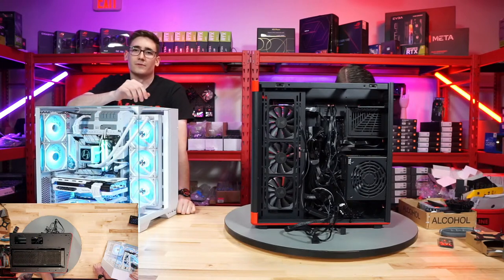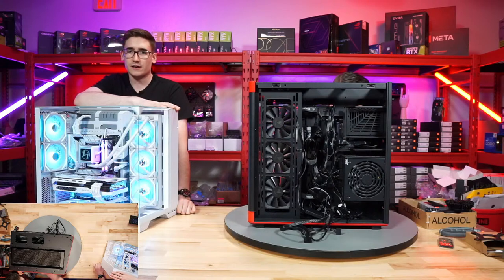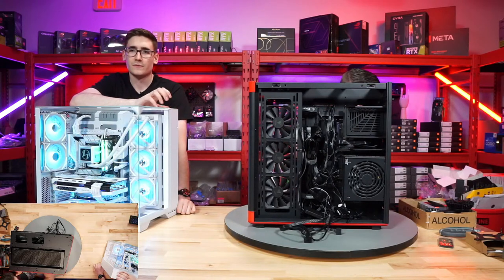LOL, I don't know who LUL is. Has a workshop full of parts, uses a 2080 Ti. Yep, 2080 Ti is a great card.